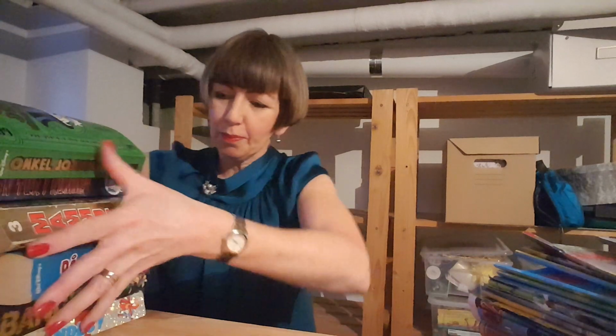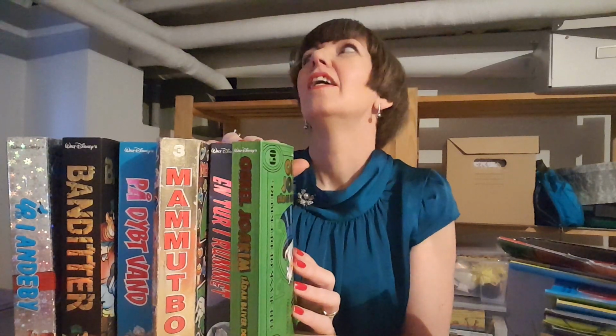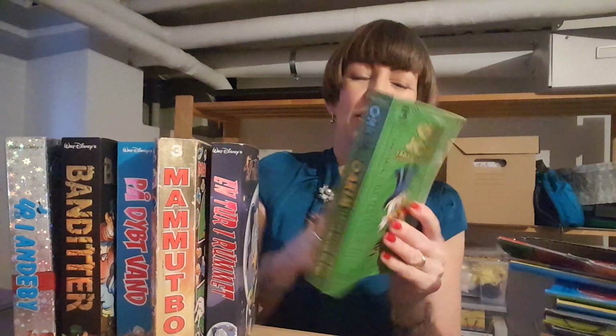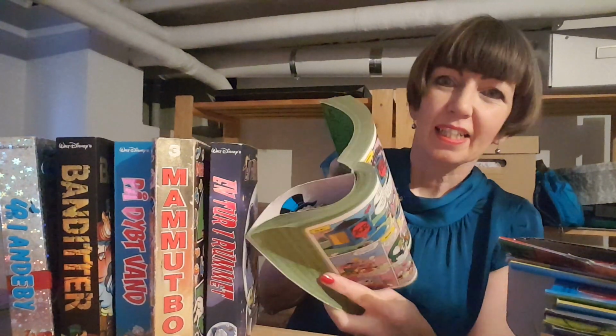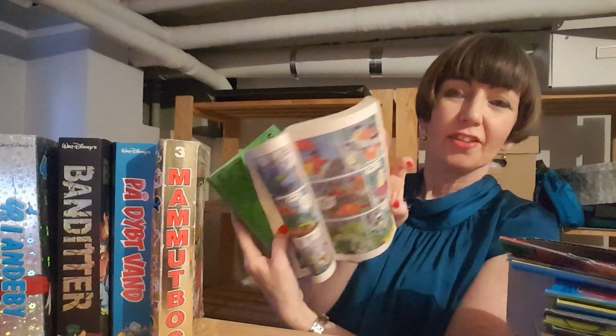And these books, of course, they have the Donald Duck magazines, but they also have the Donald Duck books, and we used to have a very large collection of these books, but the kids have gone through them, and they've kept like their favourite ones. You can see them here, and so these ones we're going to keep because you don't have to throw everything away, and they're really nice.